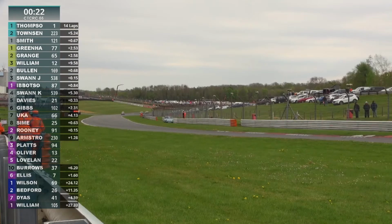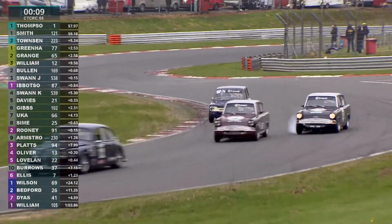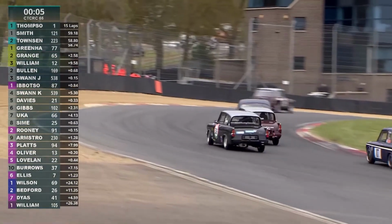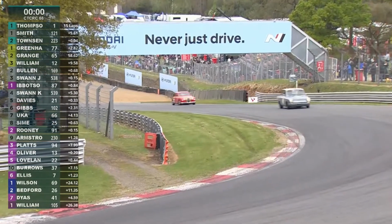Aaron Smith was leading the category for Minis and Anglias, so up to second now is Bullen, battling with Swan. That's for second in class. We're not too sure where Barry has gone. He hasn't come through on that last lap, unfortunately, so I think he's out of the race. Let's have a look down the time tree. No, he's come through now. He's 14th, so he must have had a spin somewhere, Barry Syme. There's James Ibbotson getting involved with the Anglias.